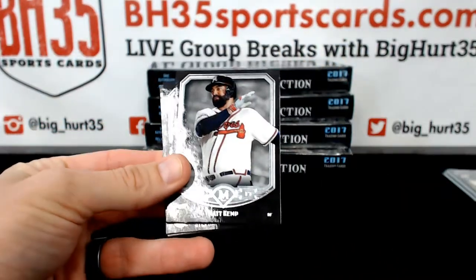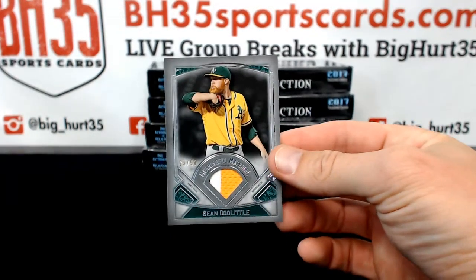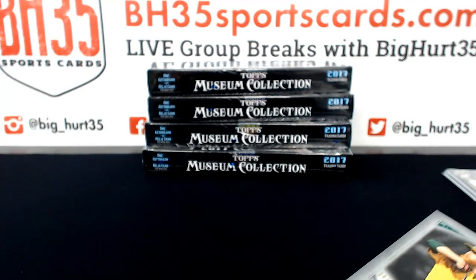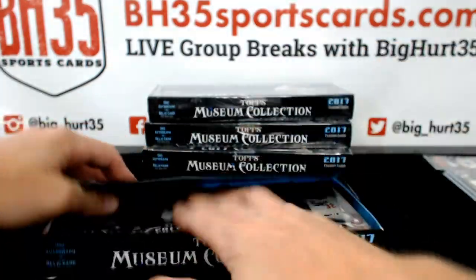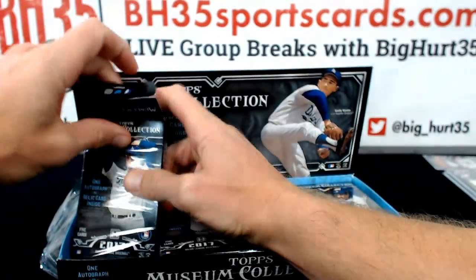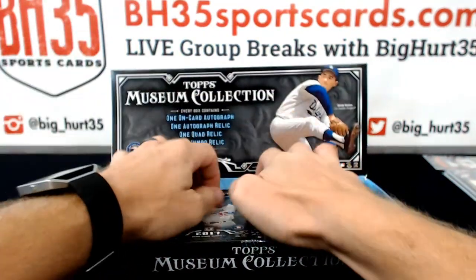Clayton Kershaw, Matt Kemp, Yaz, Steven Strasburg, and to 50, Sean Doolittle. It's very patchy. We're getting lots of patches. A's. Kruver. 24 out of 50.